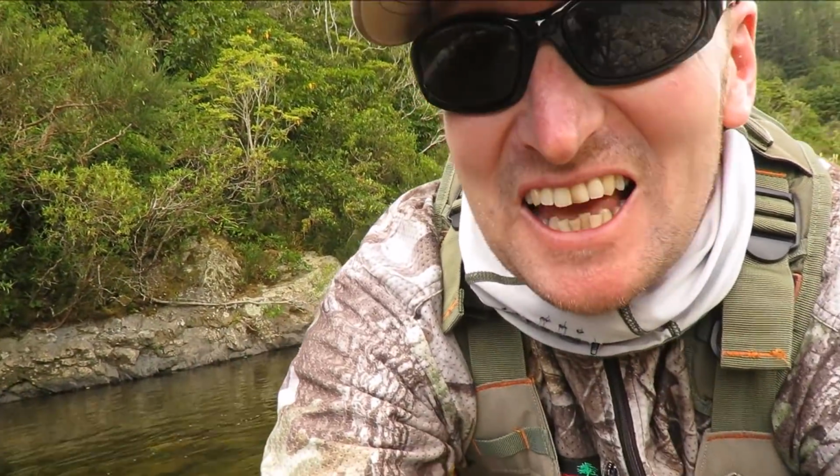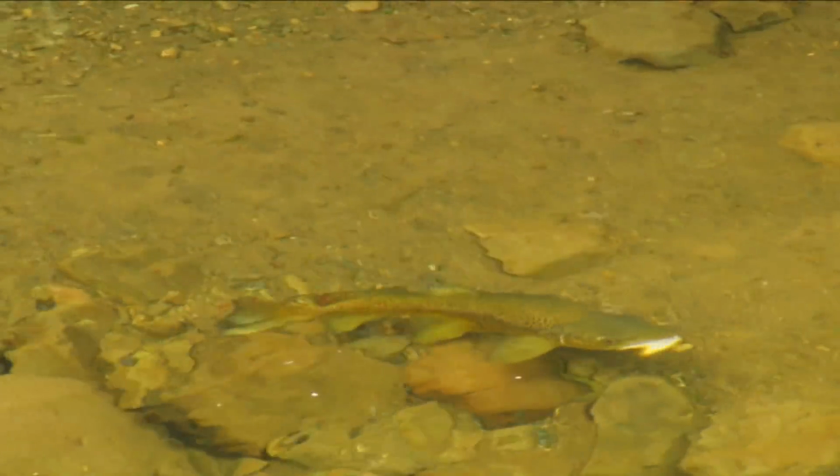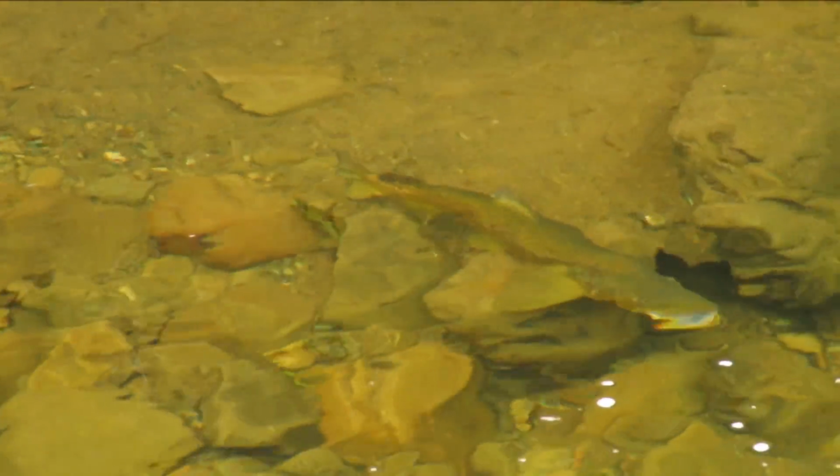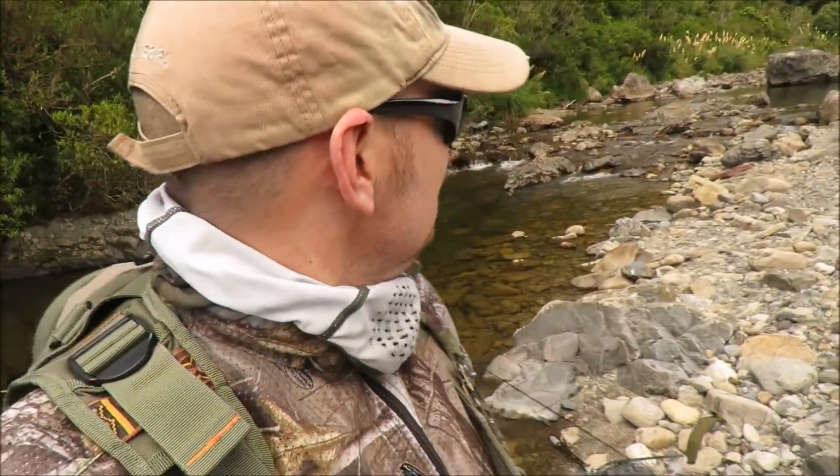It had a head like a bloody alligator on it. That's a big fish. Wicked. Mean fish. The head and shoulders on that thing were bloody monstrous. Absolute stonker. Size 16 pheasant tail again. Seemed to do the trick. Wicked.